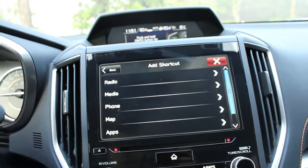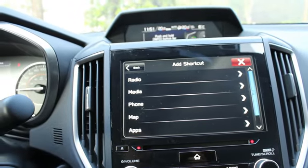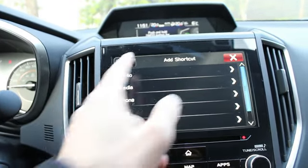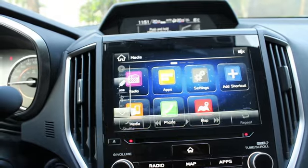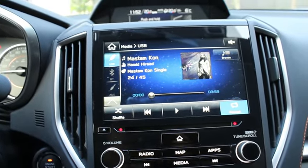And then you have your add shortcuts. So basically, if you listen to a certain channel on the radio very often, when you press home, you could just go straight to that, that type of thing. Media, let me demonstrate the amazing speakers in this car.